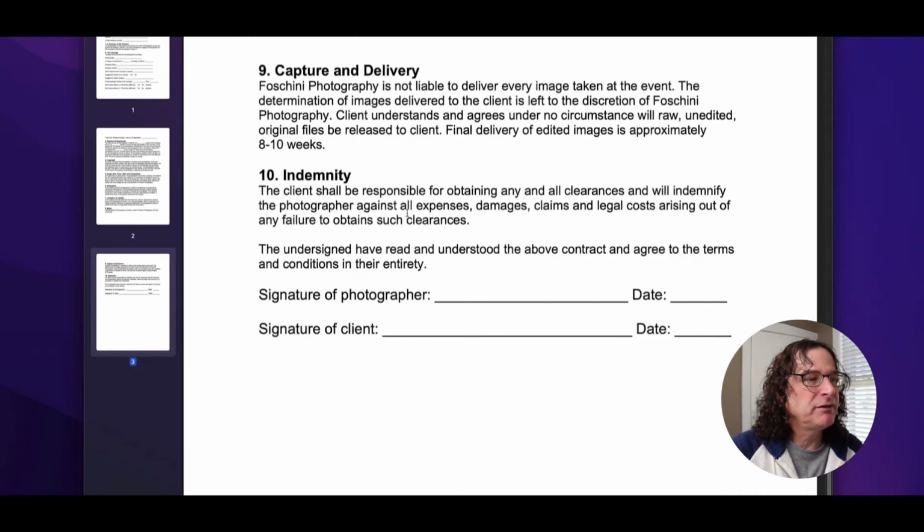Okay. Number 10, final one on here, indemnity. The client shall be responsible for obtaining any and all clearances and will indemnify the photographer against all expenses, damages, claims, and legal costs arising out of any failure to obtain such clearances. Straightforward, guys. This is just protecting you if anything happens during the day. The undersigned have read and understood the above contract and agreed to the terms and conditions in the entirety, and you're going to sign over there.